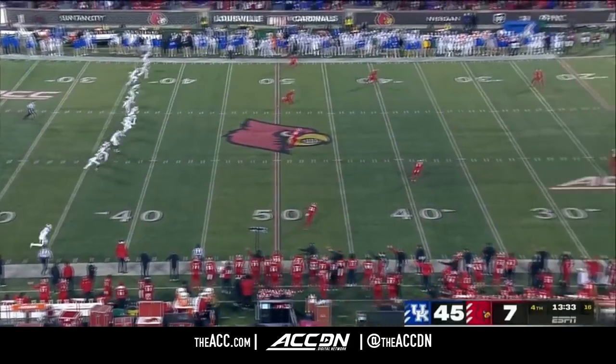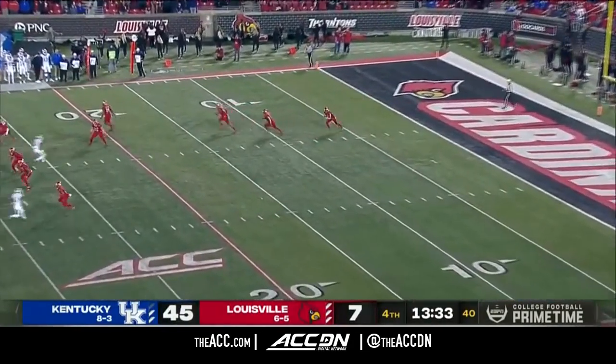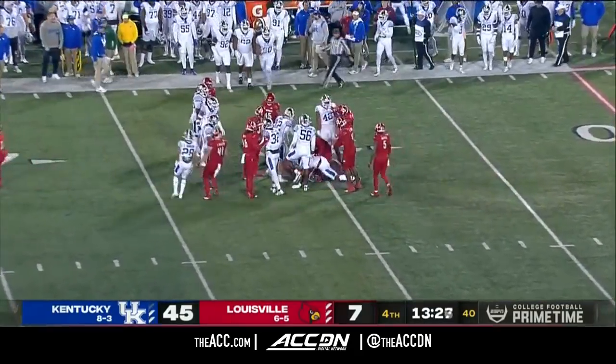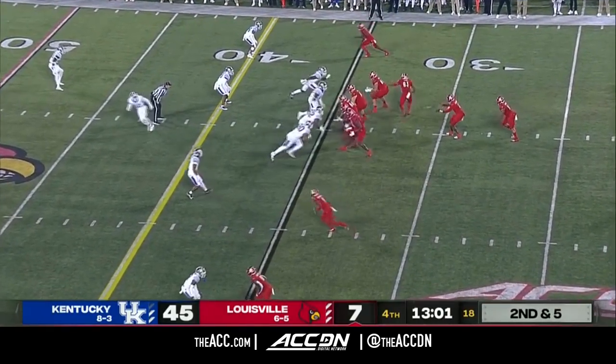Tied for most in a single game in school history, and you saw the other records that have been broken tonight, and it is those three guys. They've been phenomenal in this game. They've been phenomenal all season. We'll check that out here in a little bit.